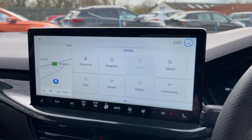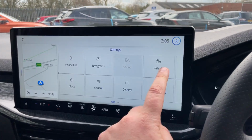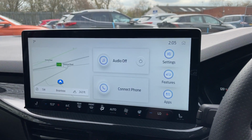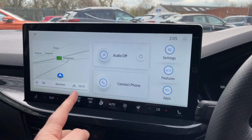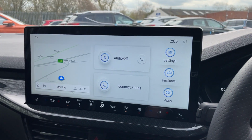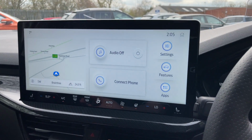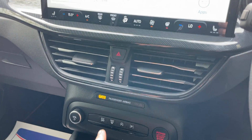Now we can talk about this beautiful Sync 4A module. In fact, I'm going to click the home button to begin with so you can see what it's like on your home screen. So you get a snapshot of the navigation, your radio, your phone connectivity, settings, features and apps down the right hand side. So for the top we have all the controls, the heating, ventilation and air conditioning gone from here and now up here.